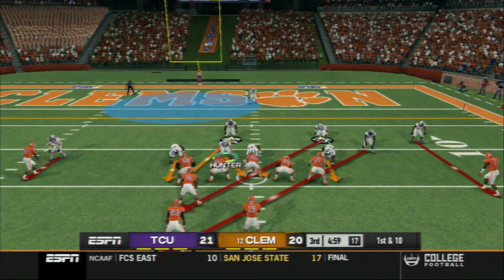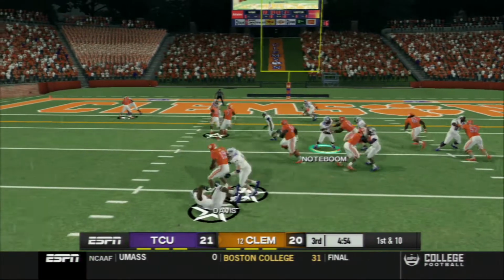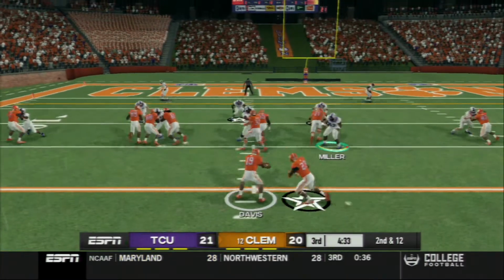By the way, College Football Revamped has done a great job. These updates are looking very, very nice. TCU's uniforms are looking great. So are Clemson's. Overall, it is looking very, very good.